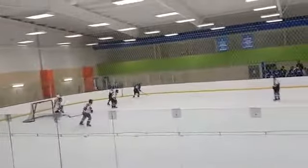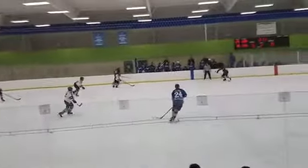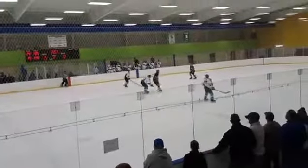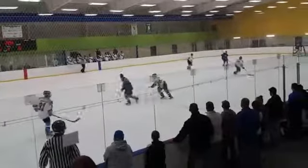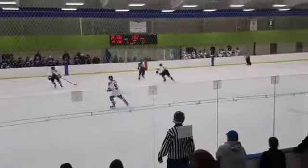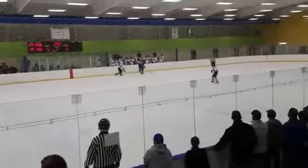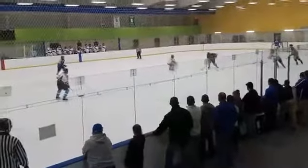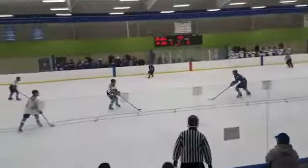Oh, goes around and almost taps it in from the other side. He sends it back to McFarland. McFarland slowly backs up. Sends it up to Baker. Baker takes it, controls the puck. Sends it back to Bowles. Bowles has got it now. He sends it back to Baker. It's kind of a weak pass, but Baker's good enough to pick it up.